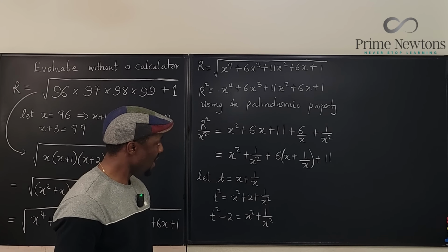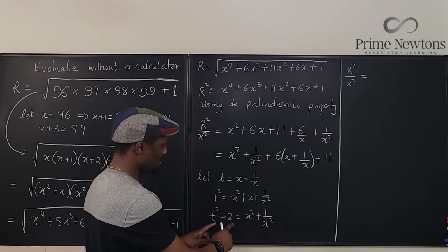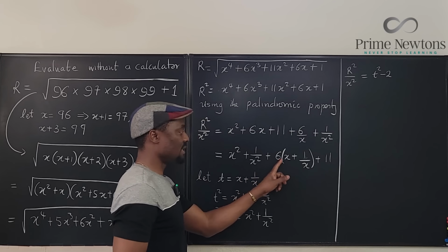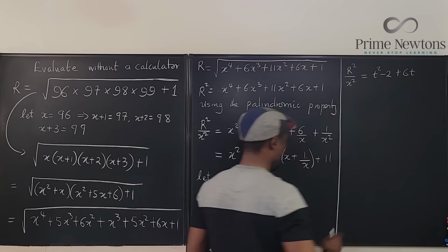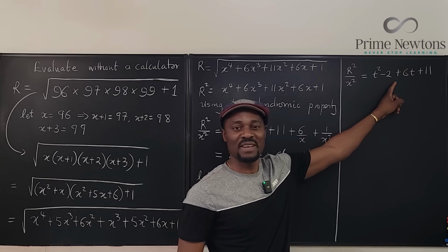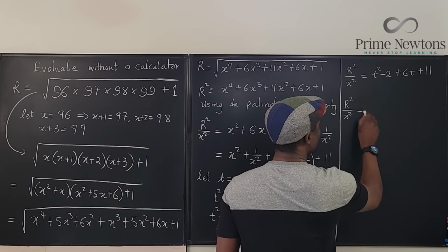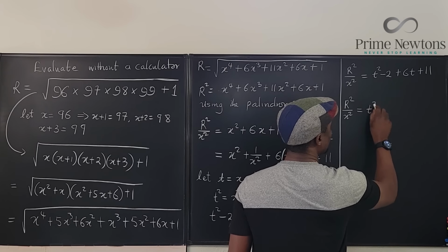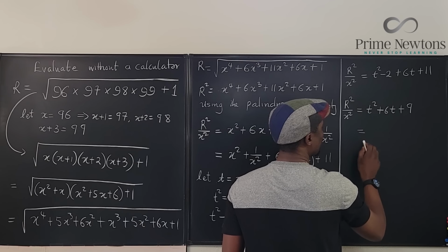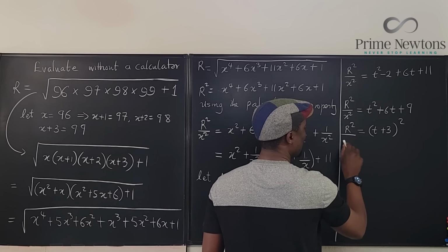Okay? Now what do we have? I have r squared over x squared equals t squared minus 2. Where is it? Here. T squared minus 2 plus 6t plus 11. Do you think this is a perfect square? Yes, I know. So we have r squared over x squared is equal to t squared plus 6t plus 9, which is the same thing as t plus 3 squared. That's r squared over x squared.